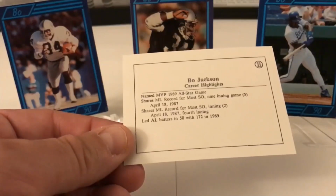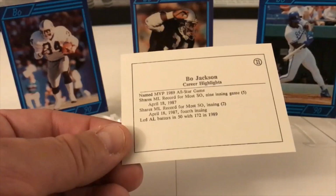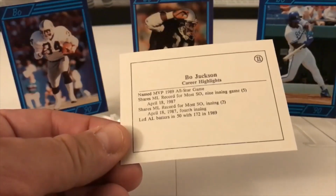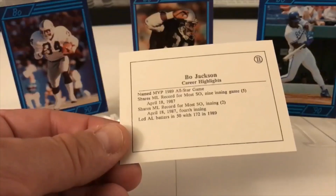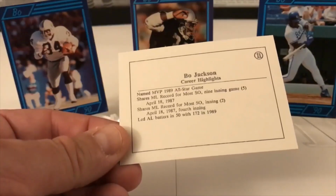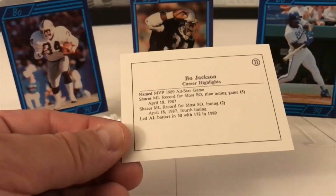These are more career highlights. MVP of the All-Star Game. Major League record for most strikeouts in a 9-inning game. Shows the ML record for the most... Oh, SOs? 5. Struck out 5 times. That's not a good record to have.